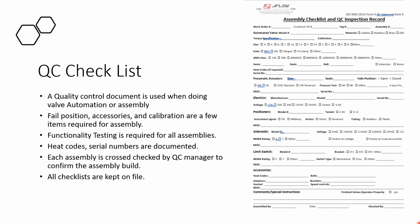One of the things that is required of us, because we are an ISO company, and you should expect this from anyone you purchase a valve assembly from, is a QC checklist. We have to make sure that all of our assemblies are documented and verification was used. So we have an assembler, as you see down here. This is an example of ours. Then we have it was checked by, that's our QC manager. His job is to make sure that the assembly was done correctly as ordered.